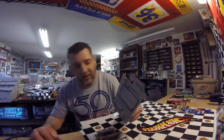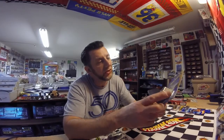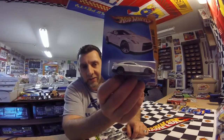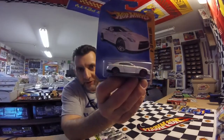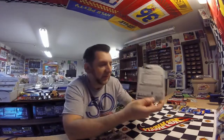Then we've got an 09 first edition. I don't have this version of the Nissan GTR, so I picked it up. This is the second version. Elijah actually has the first with the silver base coat, and now I have the white one to go with my other one that just came out last year, I believe it was.